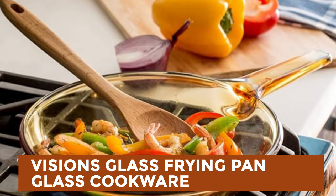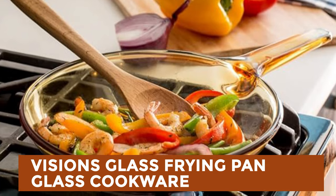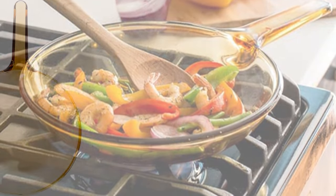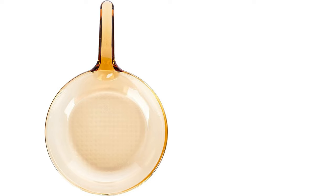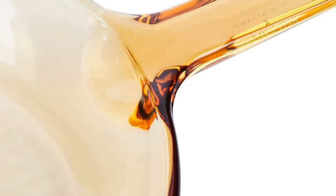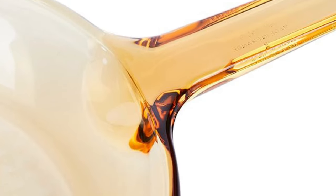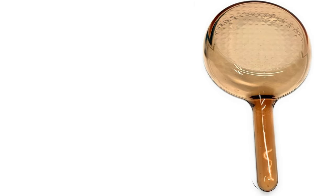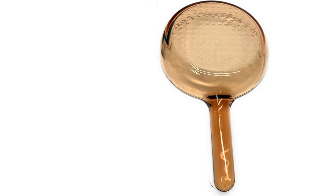Vision's Glass Frying Pan Glass Cookware. The Vision's glass cookware is celebrated for its unique glass ceramic material, which is resistant to temperature changes and thermal shock. This non-porous material does not absorb food odors, flavors, or react with acidic foods, making it an excellent choice for healthy cooking. The cookware is versatile, suitable for use in the oven, microwave, and on electric stoves, but should not be used on an open flame.